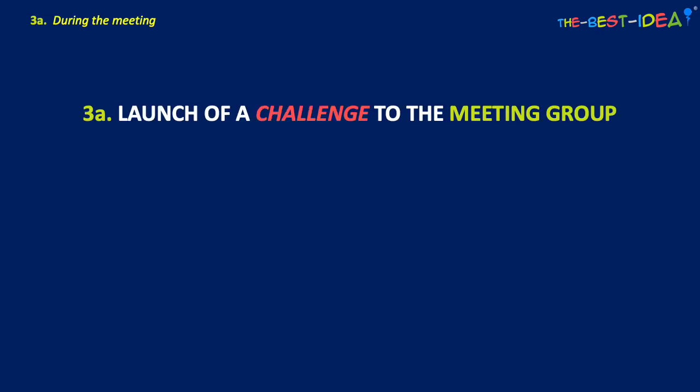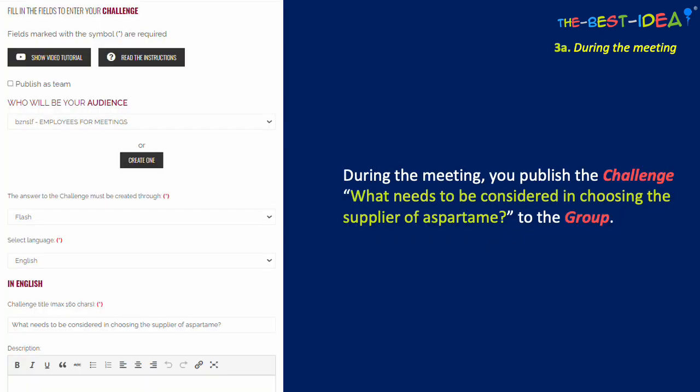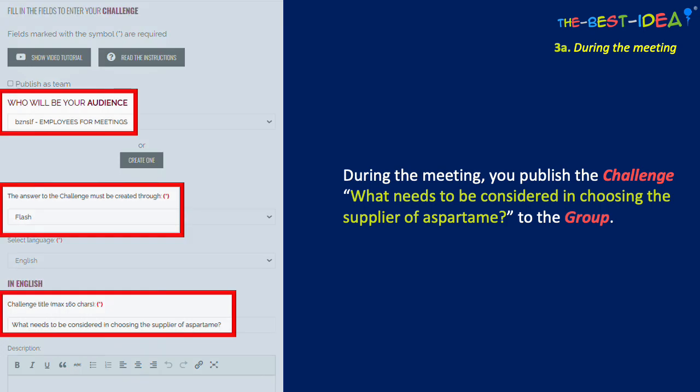Launch of a challenge to the meeting group. In this example, during the meeting the manager asks the group for flash ideas or comments about the current discussion point, both from those attending in person and those connected remotely. During the meeting, you publish the challenge, what needs to be considered in choosing the supplier of aspartame, to the group.